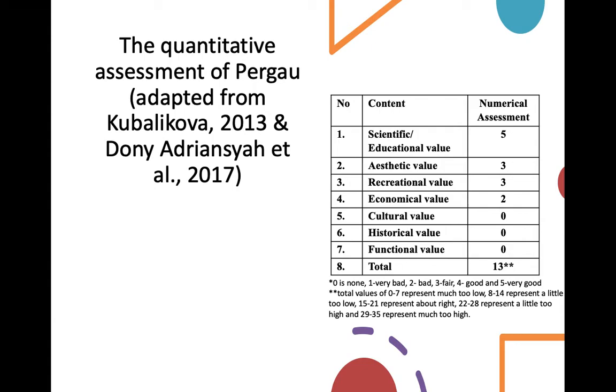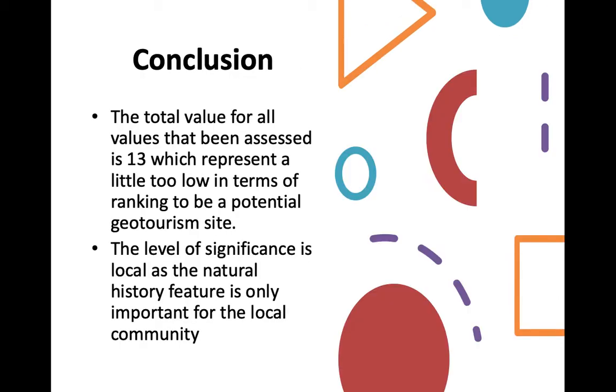Recreational value, because this intake, this place, is very private, as in not really open to the local community or to other tourists, it can only contribute 3, and economical value actually depends on the recreational value. Okay, so as a conclusion, the total value of the area for geoheritage is only 13, which is too low in terms of ranking to be a potential geotourism site, and the level of significance is only local, because the natural history features are only important for the local community, not for the global or international.